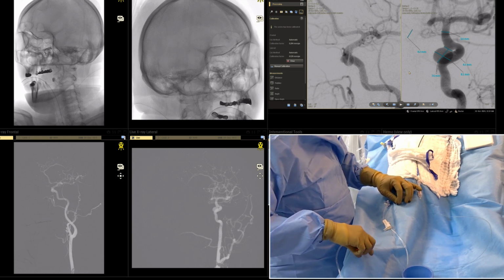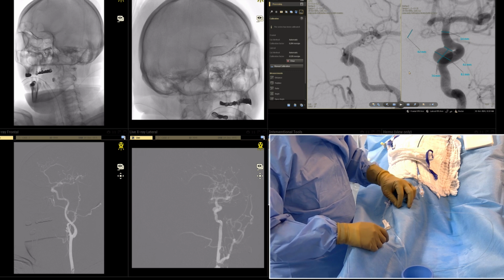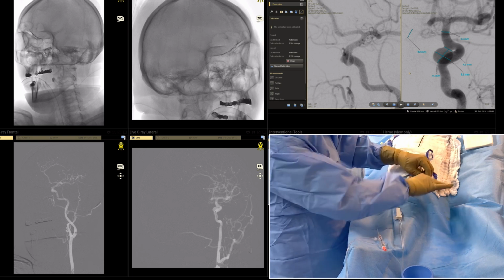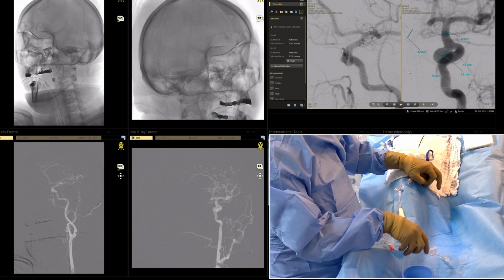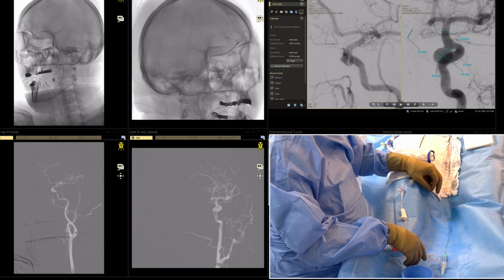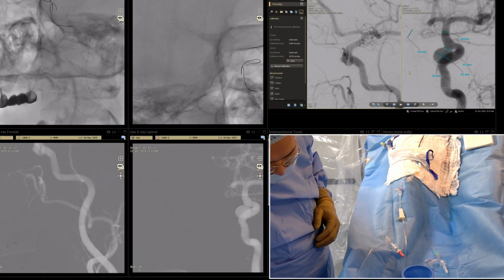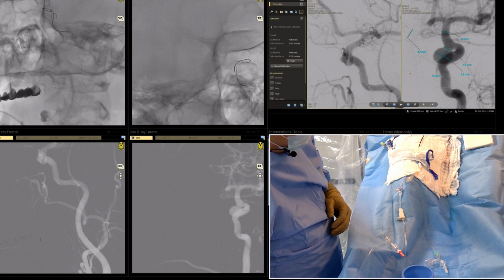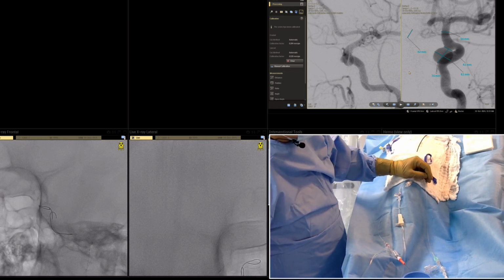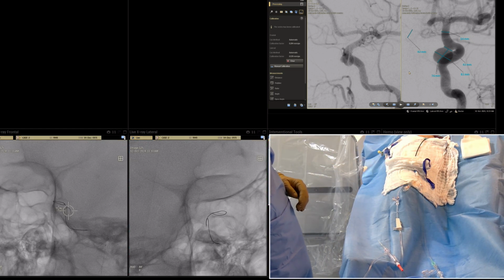Okay, let's see. Now we are in the internal carotid with the Gamma, and I need to bring my guiding catheter inside the internal carotid for comfortable navigation. And now the balloon is arriving. Yes, we can do maximum zoom. Okay, maybe less zoom. Okay, I will replace. Okay, I will put down the collimation.